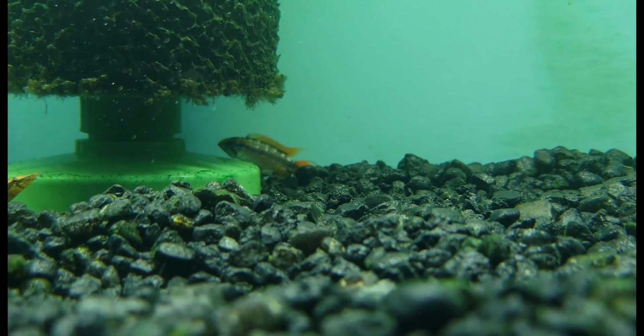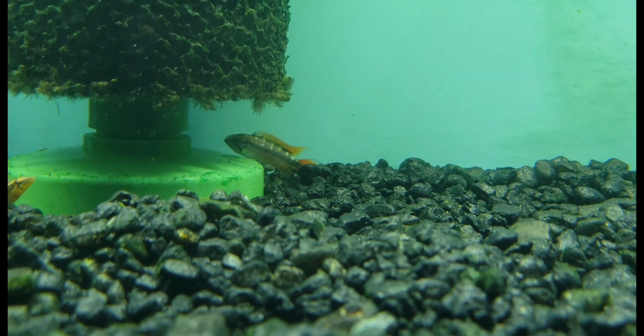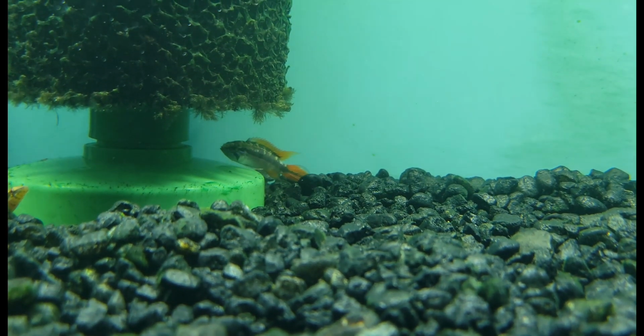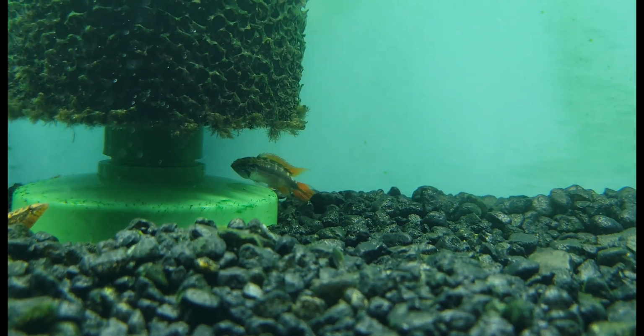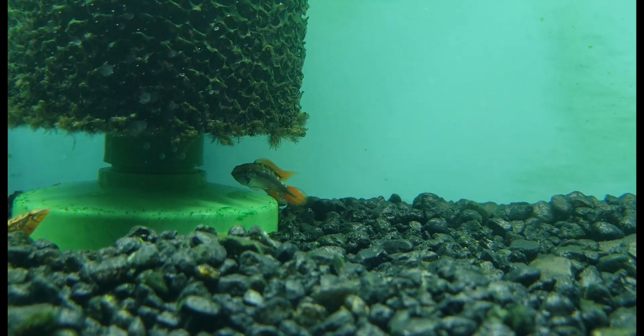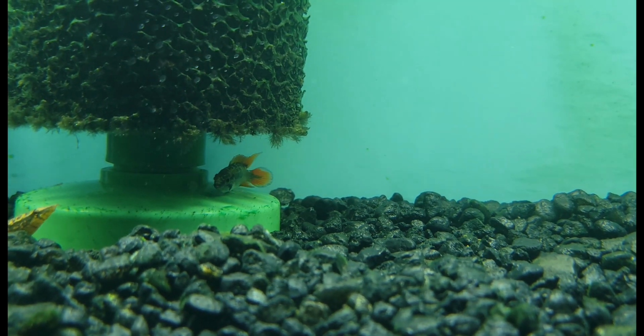Absolutely love them. We also have a number of these absolutely awesome double red apistos. I believe it's Apisto Agassizii. I will never get that right. I don't think I will ever get that right. But still one of my favorite apisto species, despite the fact I can never get its name right. And the double red is a really cool color for them. We do have males and females of these guys right now.